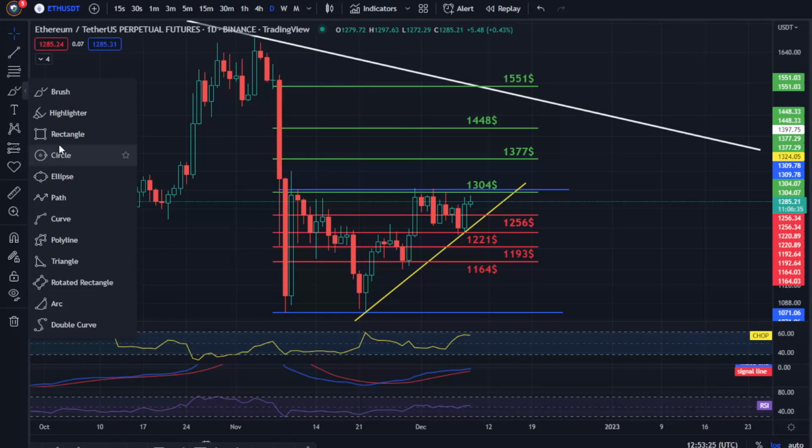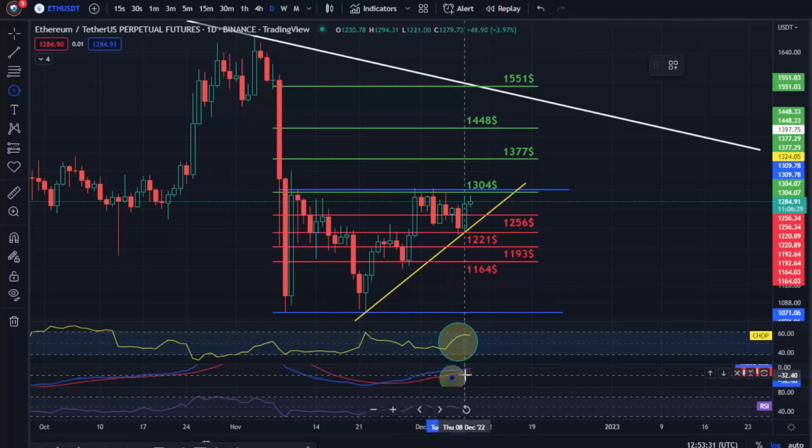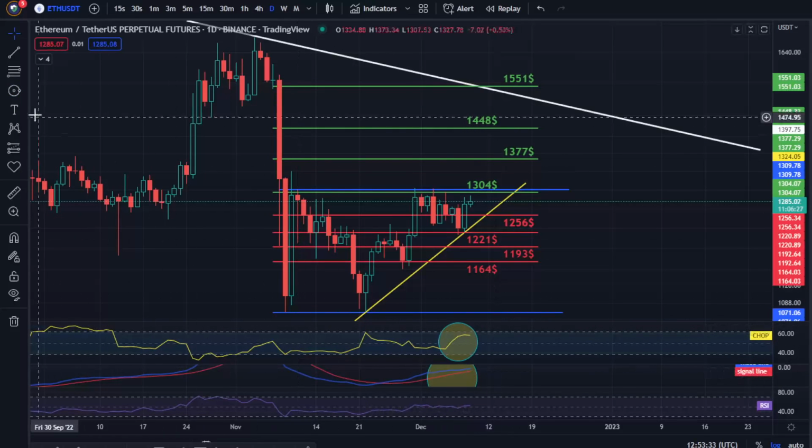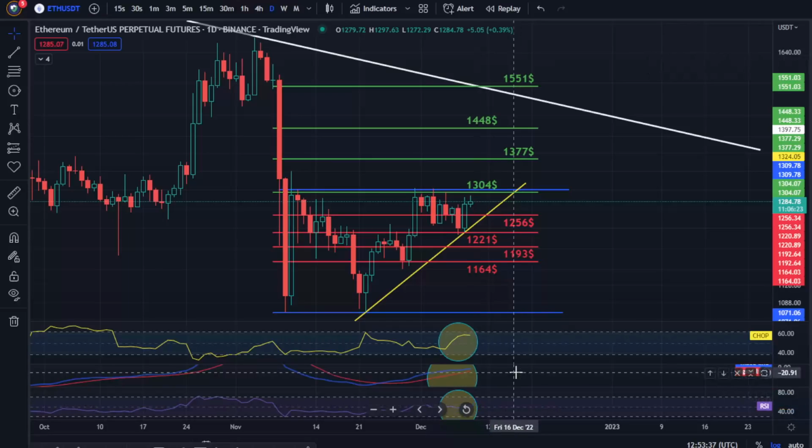As we can see, the CHOP index shows that we have a lot of energy on the one-day interval. The MACD indicator confirms that we are in an uptrend, while the RSI shows that we are in the middle of the range, which means that we still have room for further growth.